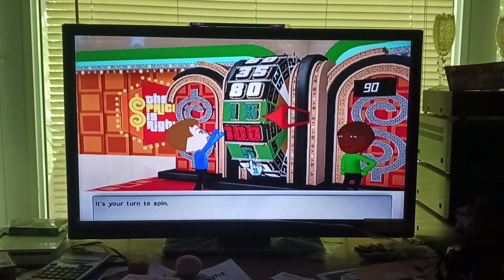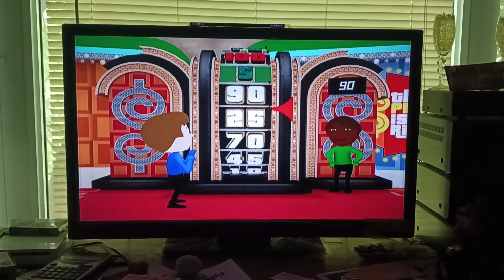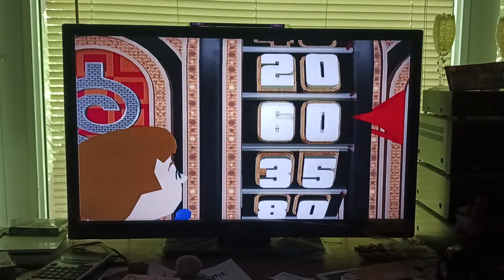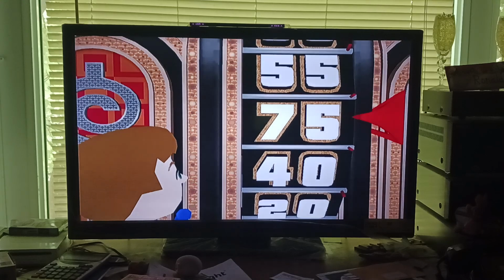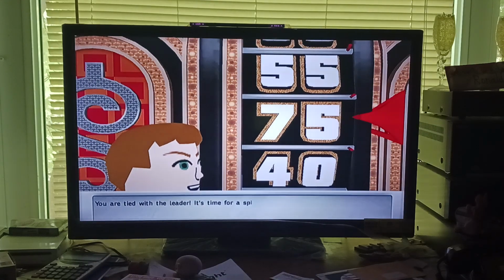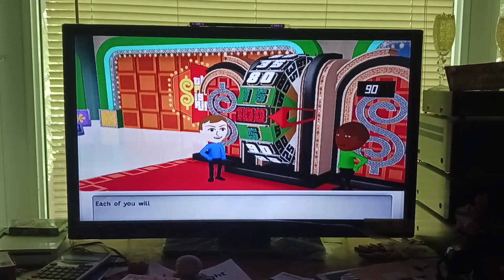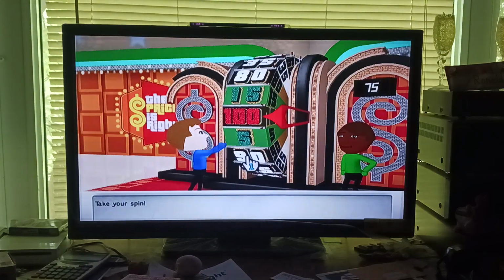We need between a 75 and an 85. 75, 80, 85. Go! Tie! Tie! Tie! 75. We are still in this. Here's your opponent's result. Oh, God. They always get the high numbers for some reason.